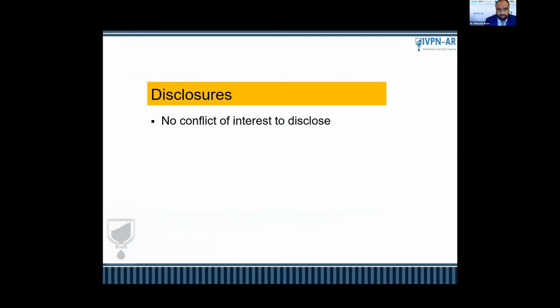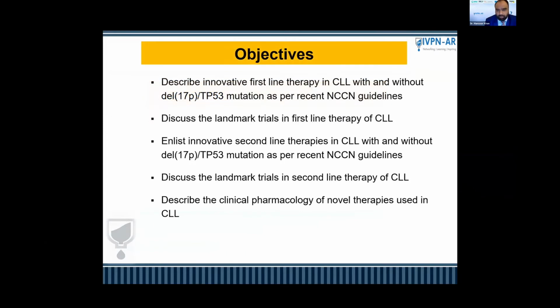I don't have any disclosures. These are my objectives. Because of the paucity of time, I'll talk mainly about the first-line treatment setting. So we'll talk about the first-line treatment options in both 17p deletion and non-17p deletion untreated CLL patients based on the NCCN guidelines. And I think there's going to be repetition of the slides, a repetition of most of the content actually.